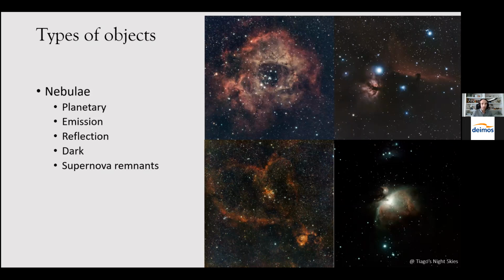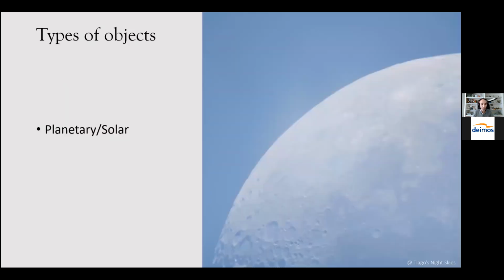You have dark nebulae, which are filaments of interstellar dust that you can see in contrast with other nebulae. For example, the Horsehead Nebula. The Horsehead itself is a dark filament, illuminated by the background emission nebula, the red one, and that gives us the illusion of the horse's head. And then you have supernova remnants, which are the remnants of big explosions in space that seed the building blocks of life everywhere in the universe.